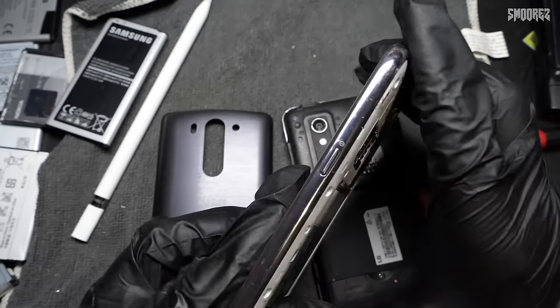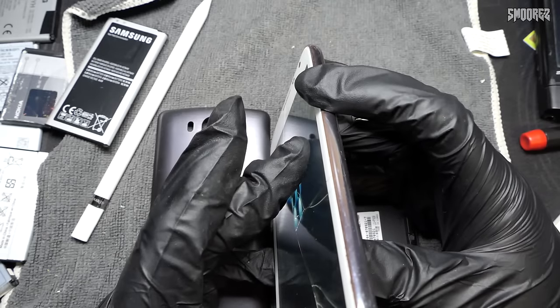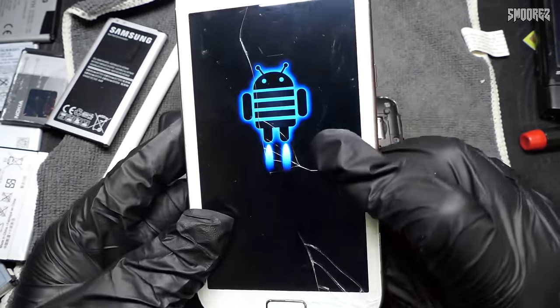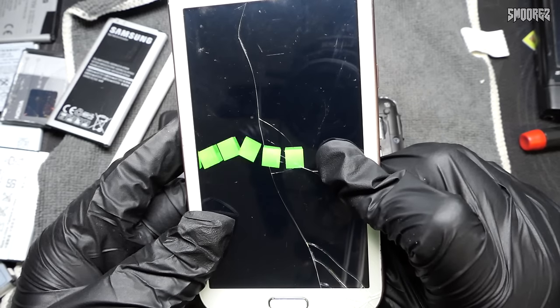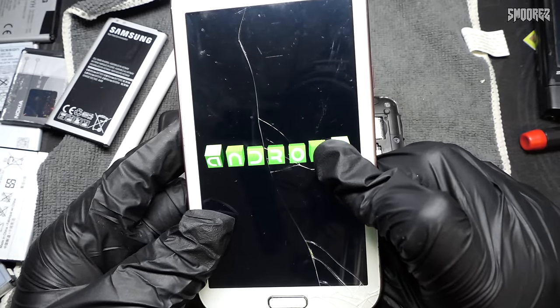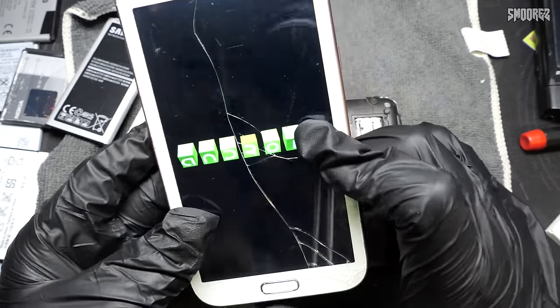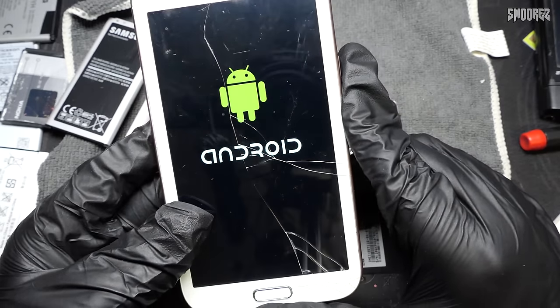Would it not be hilarious if I powered off this tiny little BL5C battery? And it does. A BL5C battery can power an Android phone. With rocket speed. And a snake. What is even going on here? Whoa, look at that Android logo. Wow. Good stuff.